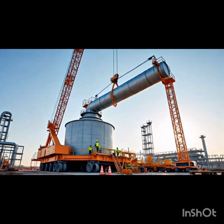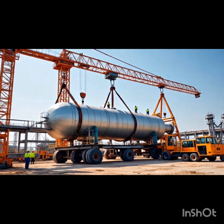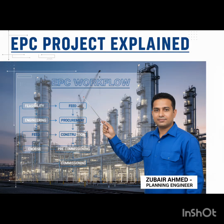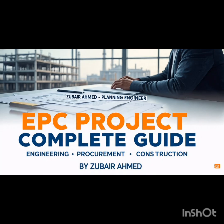Now, ultimately, even with LSTK, that EPC contract puts immense commercial pressure, billions of dollars of exposure, onto one single company. It really does concentrate the risk. And while we talked about liability caps offering some protection, history shows that catastrophic project failures can happen. Sometimes the financial fallout can seriously strain even the biggest contractors, potentially exceeding those caps in practical terms. That's true. A major failure can have devastating consequences.